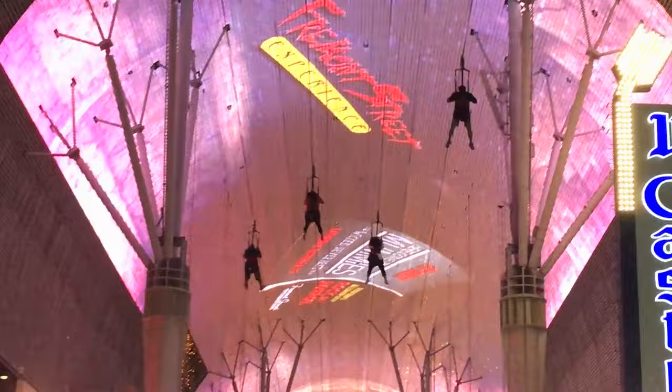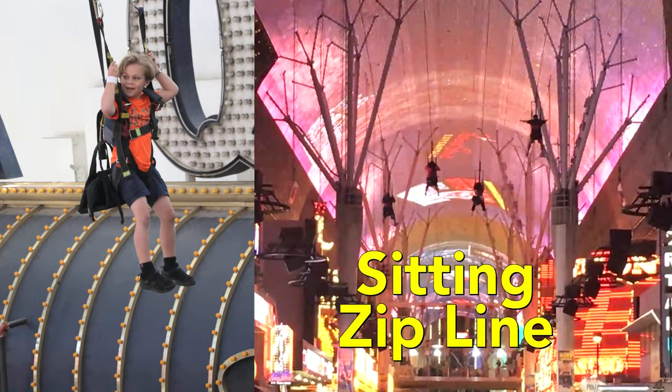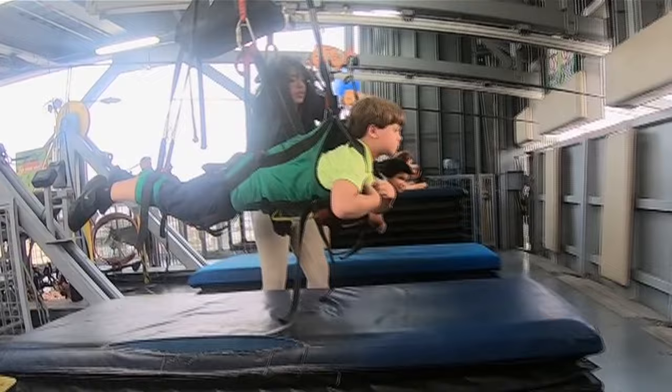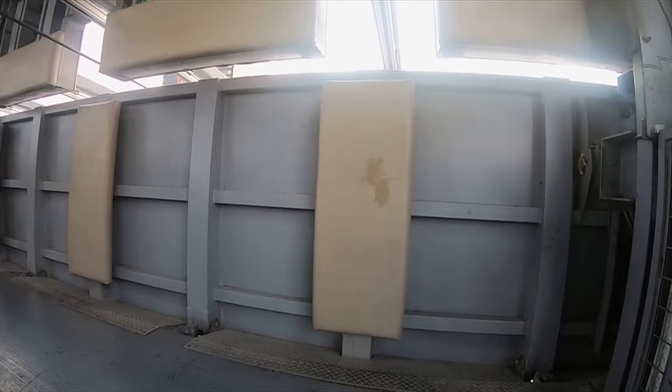Slotzilla has two ways to ride: a sitting zip line, 7 stories high, traveling 2 entire blocks, and a zoom line, more like superhero style, 11 stories up and traveling 5 blocks. I've done both. I prefer Superman style. It costs a few bucks more, but I felt more secure, and the ride is longer.